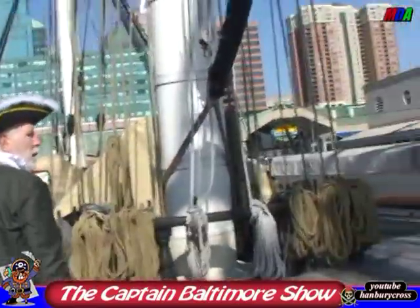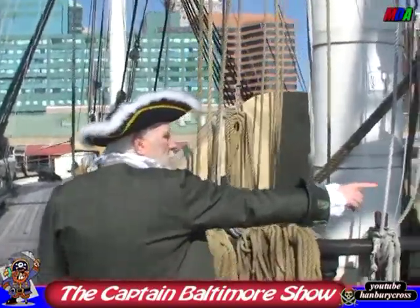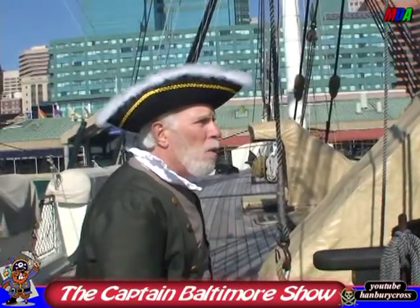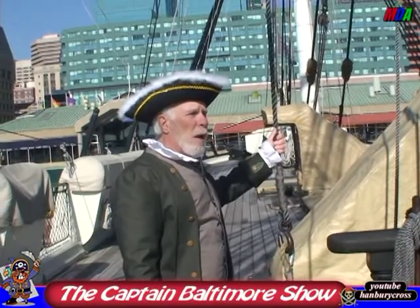Over here you see we've got some spare masts. Each one of these is a section of the mast. In case the mast gets blown away in battle or gets broken from too much strain in a storm, you'd have a spare one to put up.